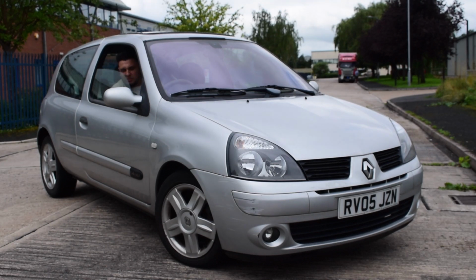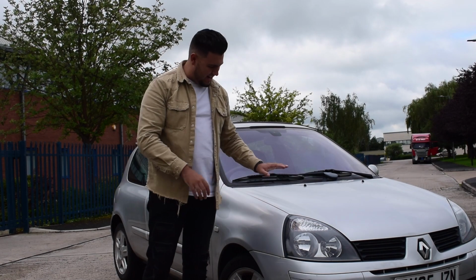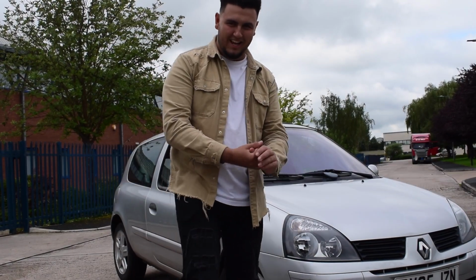Handbrake doesn't really work, to be fair. Stinks. So, here it is. My 2005 Renault Clio.